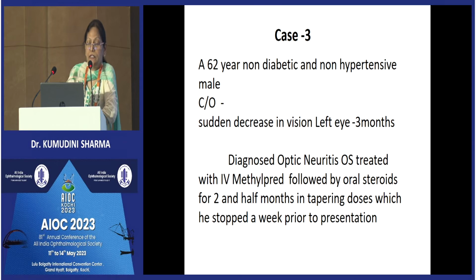Now the third patient is a 62 years old male who was non-diabetic, non-hypertensive. He presented with complaint of sudden decrease in the vision in the left eye, which he had 3 months back. When he showed to a doctor at the time of his visual loss, he was diagnosed as having optic neuritis, and the doctor gave him IV methylprednisolone and kept him on a long course of oral steroid, as he didn't show any improvement in the vision. So he was already taking steroid for a period of 2.5 months on tapering doses.